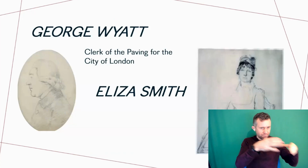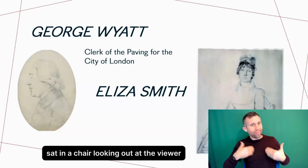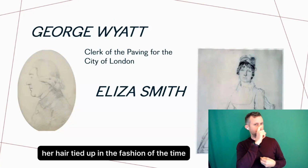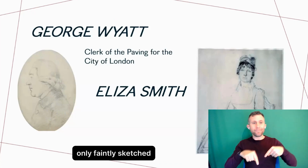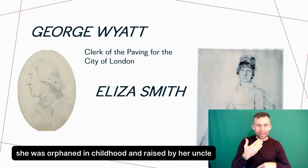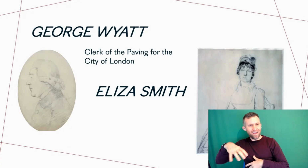On the right is a rectangular pencil portrait of her on white paper, sat in a chair looking out at the viewer. Her face has the most detail, her hair tied up in the fashion of the time, her high collared dress and gloved hands only faintly sketched. She was orphaned in childhood and raised by her uncle. Her and Soane hit it off, having a lot in common, for example, sharing a love of Shakespeare.